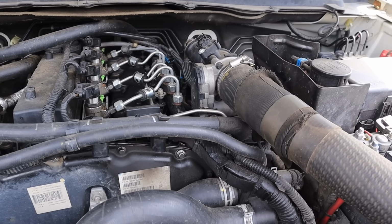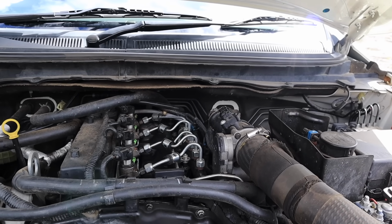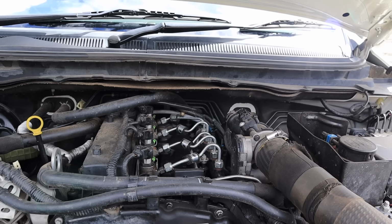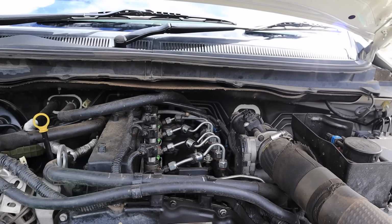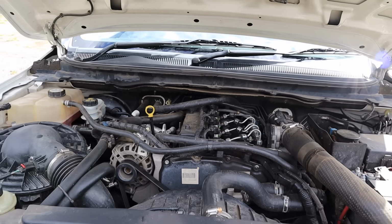So at 305,000 kilometers, the thermostat failed on me. Now, it didn't completely fail. All it was doing was, sometimes the temperature would sit at half, sometimes it would sit on a quarter, and it was very irregular. So that pointed me straight to the thermostat. $30 from Ford, and it takes about 5 minutes to put in. As soon as I put the new one in, it's just been sitting below half, so that fixed the problem.